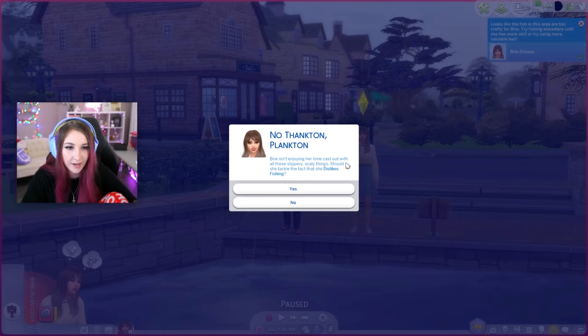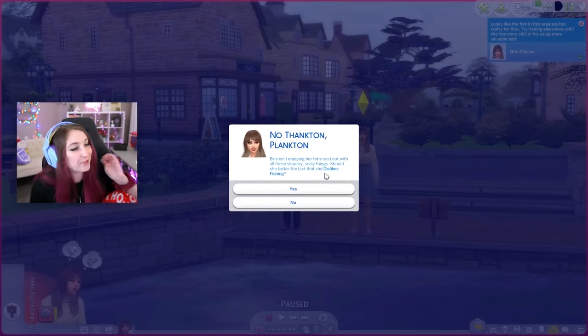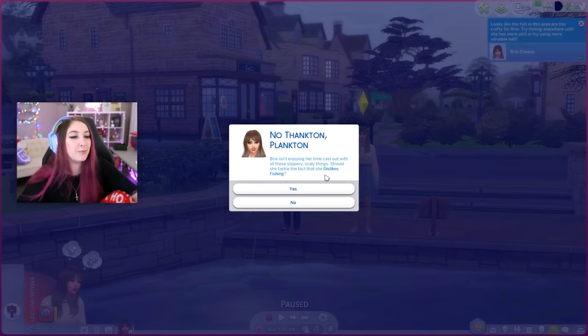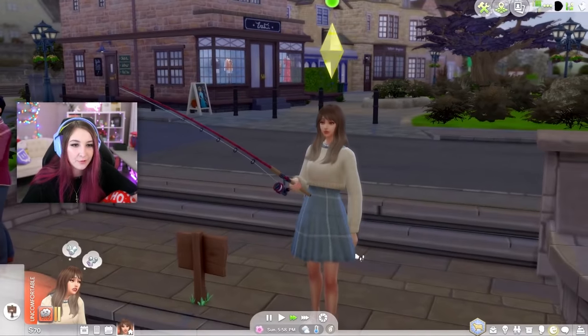Bree isn't enjoying her time cast out with all these slippery, scaly things. Should she tackle the fact that she dislikes fishing? No! I need you to fish! Should I make her dislike it and then just force her to do it anyways? Because I might just torture her. It's the price you pay when you live out here in the middle of nowhere. You know what? Yeah, she dislikes fishing. So anyways, go fishing. I don't care if you hate it.